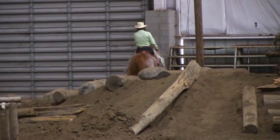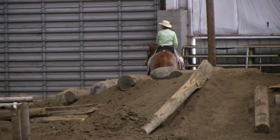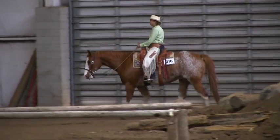Again, good use of space. Comes up next to the hide. However, I'd like to see her come the opposite direction and face into the arena and not away from the arena. I'm going to give her a 7 on that.